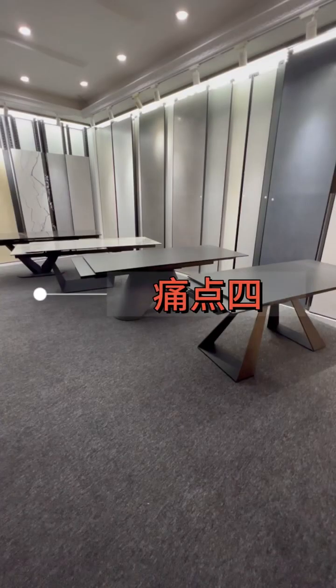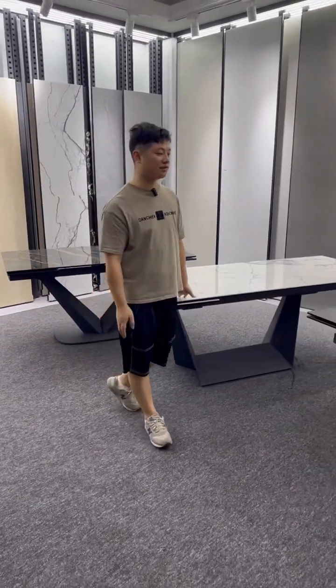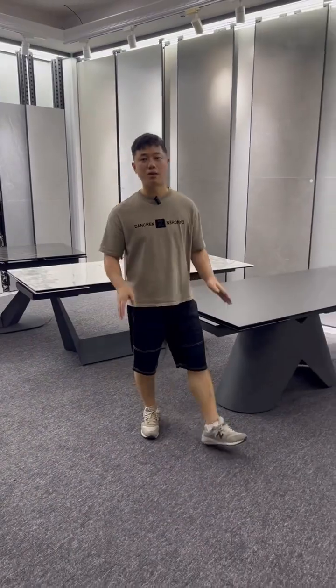This is the expandable dining table on the front. The style is not diverse enough. Everyone may feel that I only have four extendable dining tables here. We have over four table frame styles for samples.